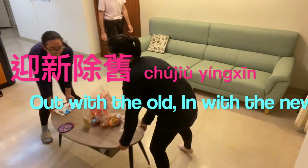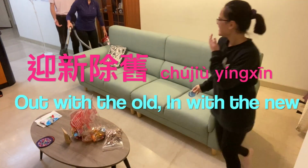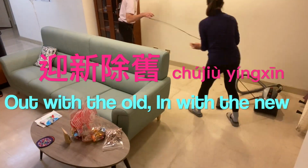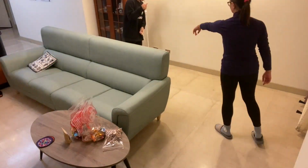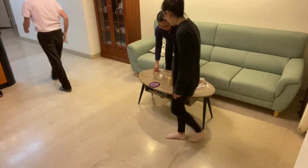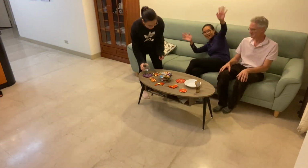After dinner, it's time for another New Year's preparation activity, cleaning the house. Cleaning the house symbolizes sweeping away and throwing out the bad luck of the previous year. We also avoid cleaning the house on New Year's Day in order to avoid sweeping away the good luck brought by the new year.